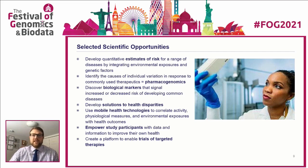So some other bullet points here on scientific opportunities. NIH leadership feels strongly that this will help develop quantitative estimates of risk for a range of diseases by integrating environmental exposure and genetic factors. So that environmental exposure piece really comes from survey data. The program also has intentions and has started piloting some wearable data trackers that participants can consent to and participate in, so sharing their data, for example, from their Fitbit, or eventually I think the program also hopes to engage the Apple Health Kit and allow participants to consent and share that data with the program as well. Again, bringing in just another layer of data that many programs are unable to collect.